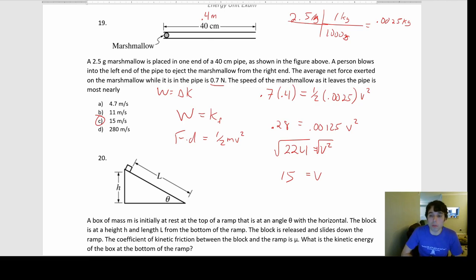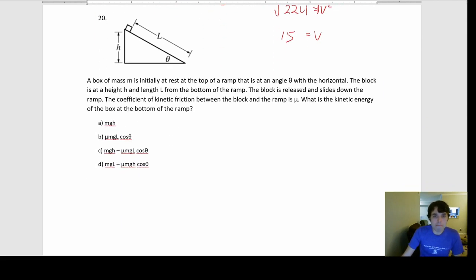All right. Sorry about that. Hope that makes sense. Cool. Let's keep going. We're almost there. Number 20. Let's get rid of this so it doesn't distract us.